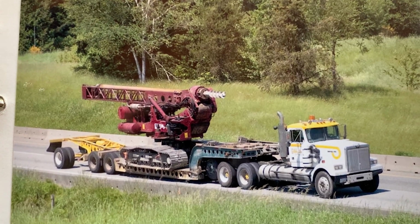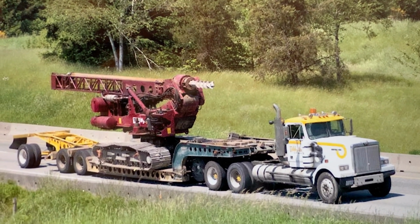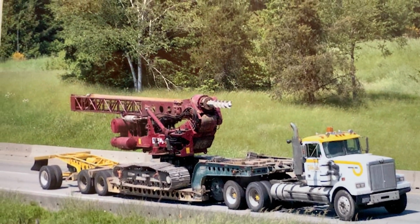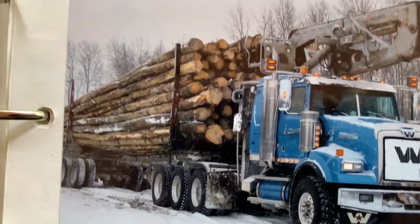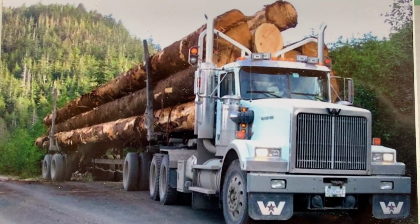Oh, there's Jim Ralph. He's been around forever. He had a needle nose, I think a 1959 Kenworth too. Never really see that one around, but he hauled my dad and I his Hitachi 270 around back in the early 90s and throughout.